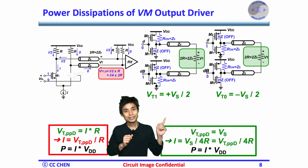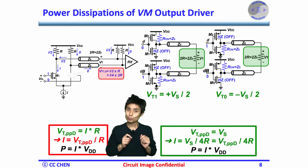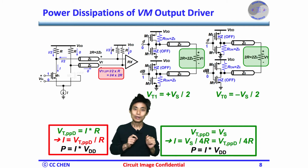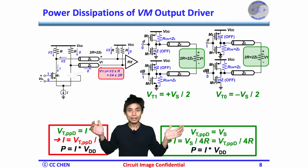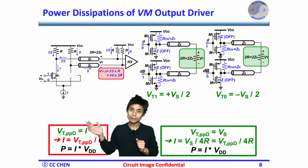Let's check the voltage mode driver's current versus output swing image under the impedance matching. The differential swing of a large 1 or 0 is driven by the voltage divider, which is half of the source voltage or supply voltage. Therefore, the total current would be the peak-to-peak differential swing divided by 4 resistance 4R. Again, the power would be the supply voltage VDD times the total current I. To compare the power fairly between the voltage mode and current mode drivers, both supply VDD is the same, and the current or power of the voltage mode driver is only 1/4 of the current mode driver, owing to the voltage mode driver's extremely low power.